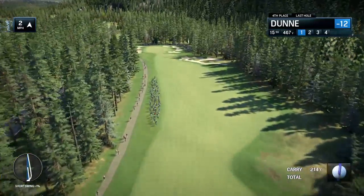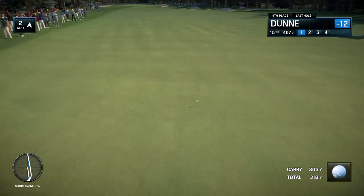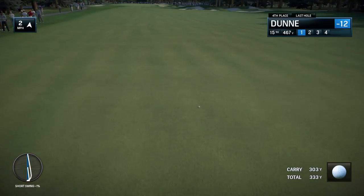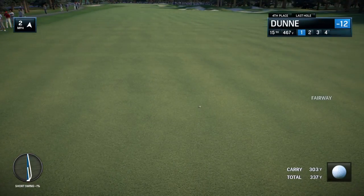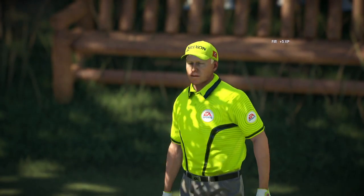Right out of the center of the bat. Did you hear that? That's a good spot right there. Center cut. Good strike, good lie, good chance to attack the pin.